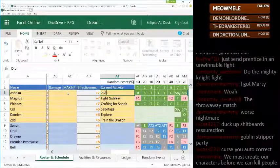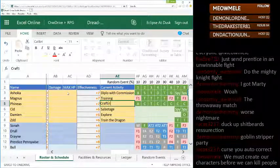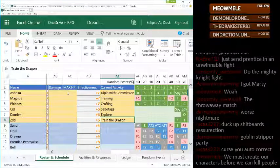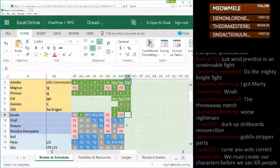diplomance, Diplo with commissioner. Magnus is training. Yep. Phineas is crafting. Cid is sabotaging. Damien is exploring. Zed is training the dragon. Okay, your gladiators. Sonah?